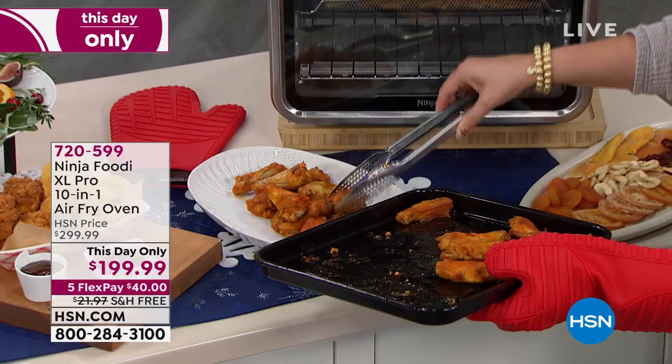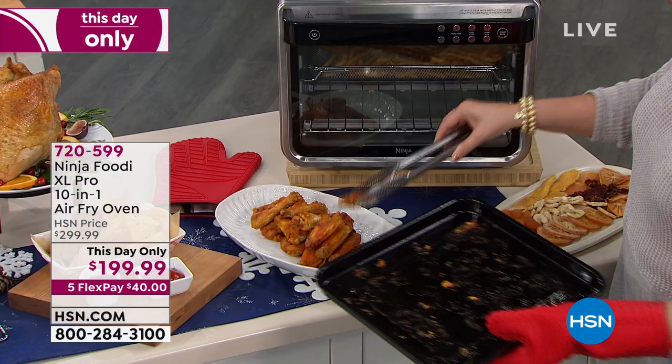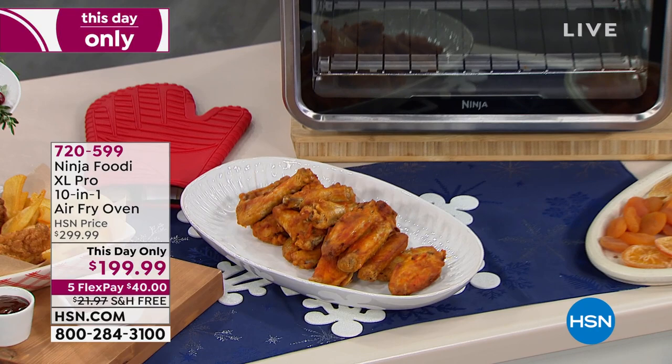I'm doing this as neat as I've ever done it. I would probably just turn this upside down and shake it on the, but I'm on TV, so I'm trying to look like I know what I'm doing here. But look at how beautiful and crispy that is. And that's what you want. You want that crispy crunch. And I will tell you that chicken wings are one of the easiest things to do.